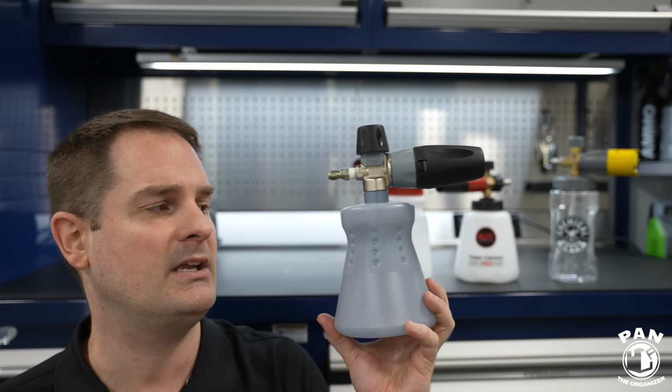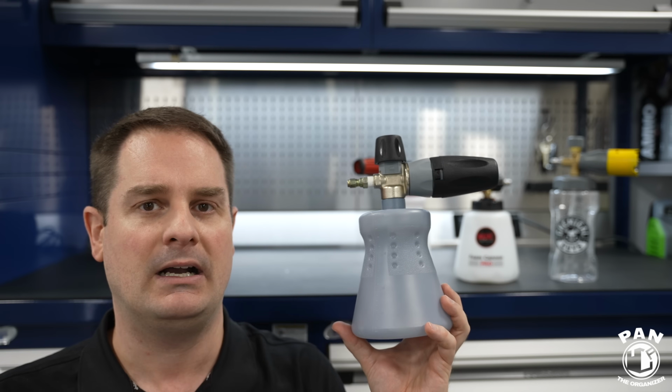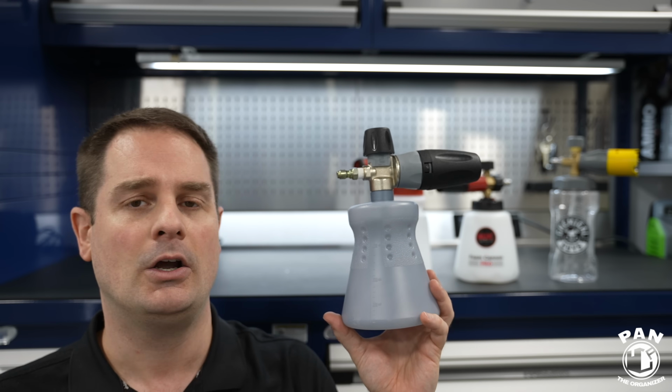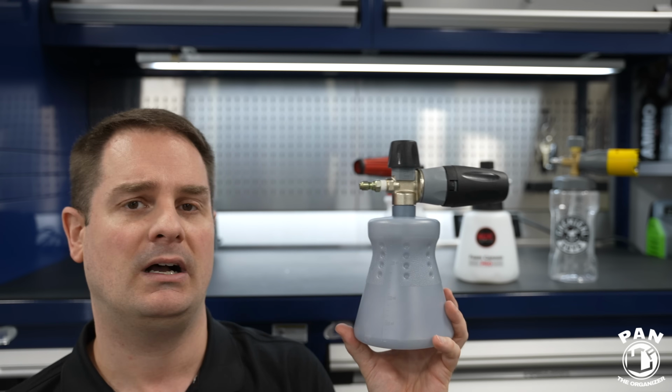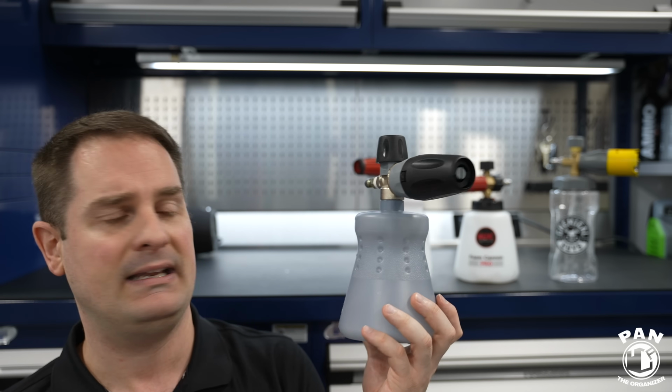A 1.1 millimeter will generate thicker and richer foam. However, it can trip your breaker system if you have a weaker electrical panel, or it can hurt the pump. So be careful of how you use that. That's why I always leave the stock orifices, and that's it.